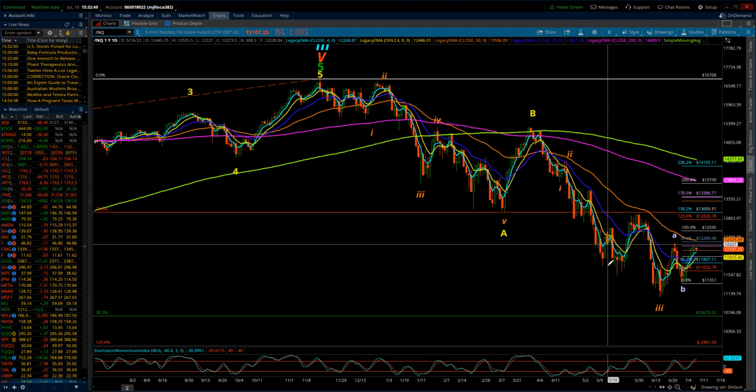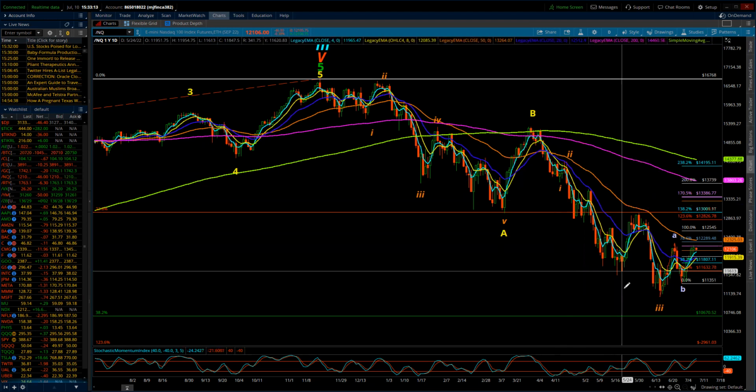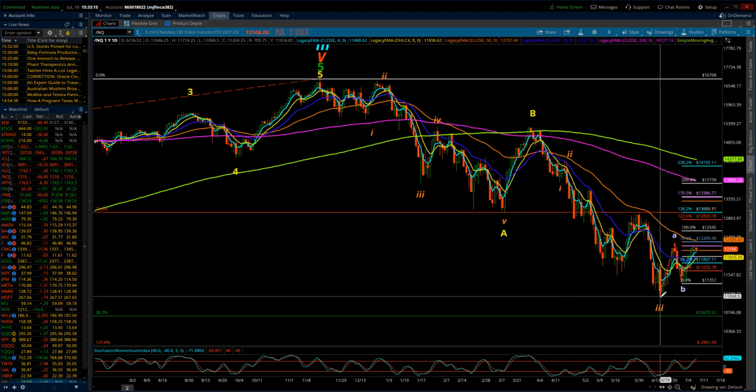44.5. Now, I have always been discussing that I often, and most of the time, will be running two parallel counts for the current moves. And what I've now brought in for this week is the count that basically puts the minor third back where I had labeled as minor one.